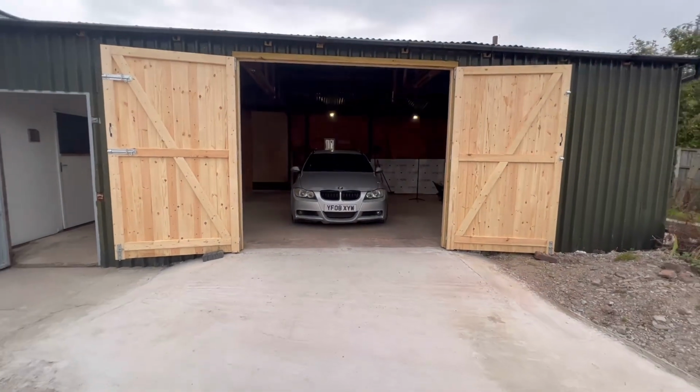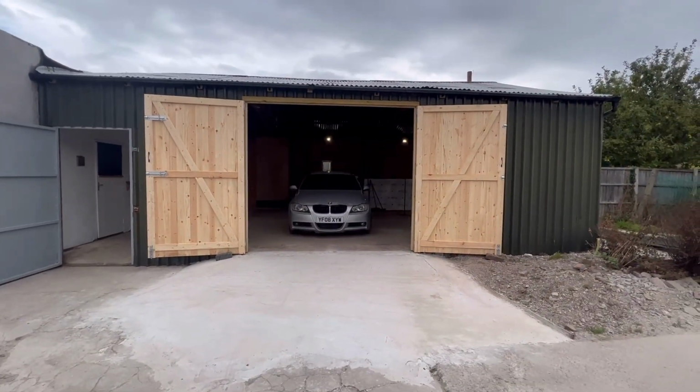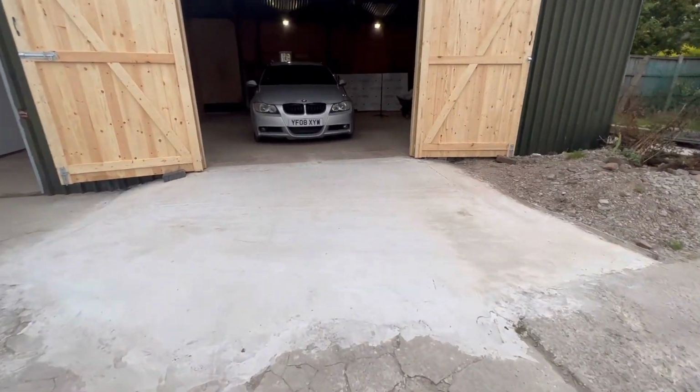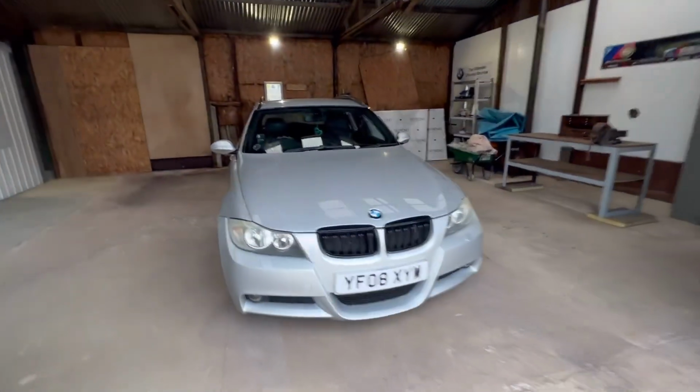Looks quite mad, doesn't it? It's probably the first time a car has ever gone in there. Yeah, it will have been because of the floor, won't it? That's it. There we go, guys. 30D, covered in bird poop.